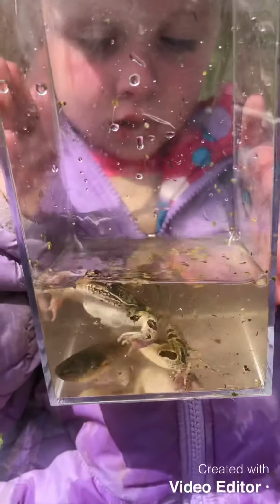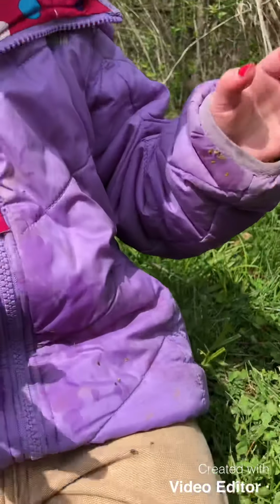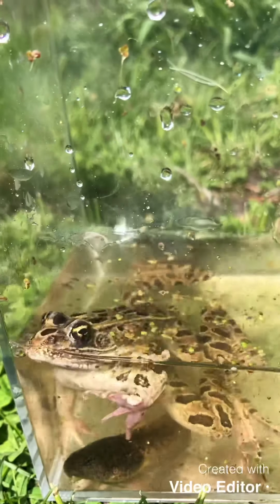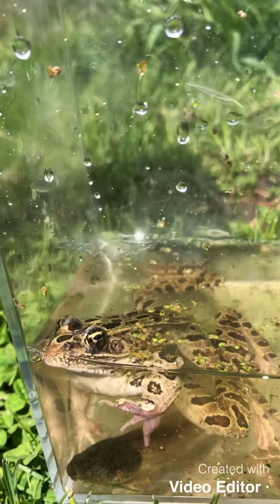Emmy has caught 2 different things. Emmy, what do you have in your tank here? A frog and a tadpole. Yeah, a frog and a tadpole. So we're gonna set these down so maybe they're a little more stable here. You can see the leopard frog. It has these nice cool spots just like a leopard has. And it's just kind of hovering in the water. That's what they like to do.